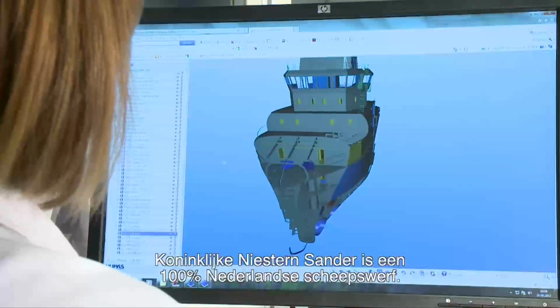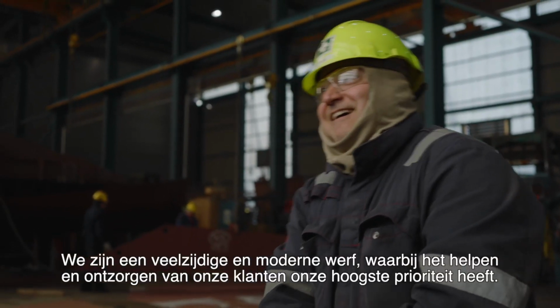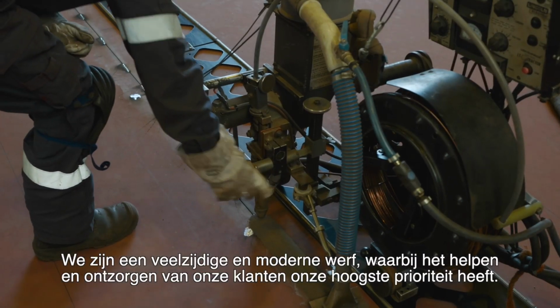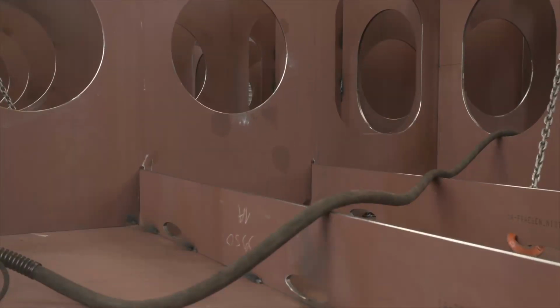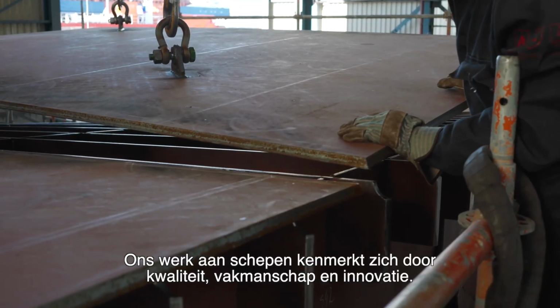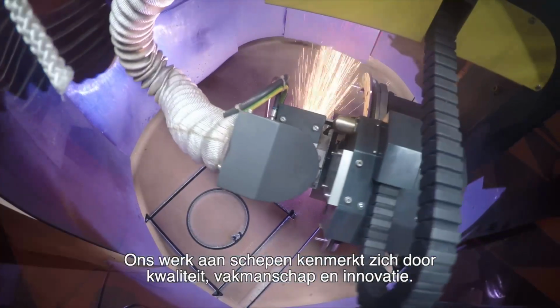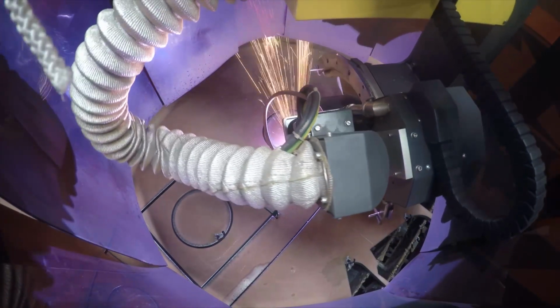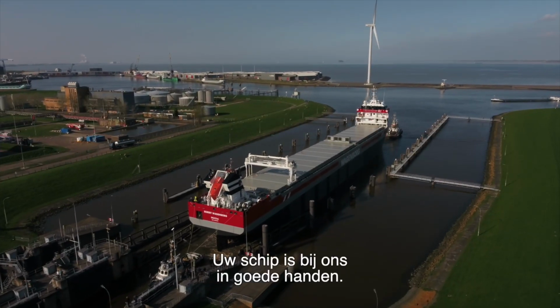Royal Niestern Sander is a 100% Dutch shipyard. We're a versatile and modern yard. To satisfy our customers has our highest priority. Our service on ships is characterized by quality, craftsmanship and innovation. We take good care of your ship.